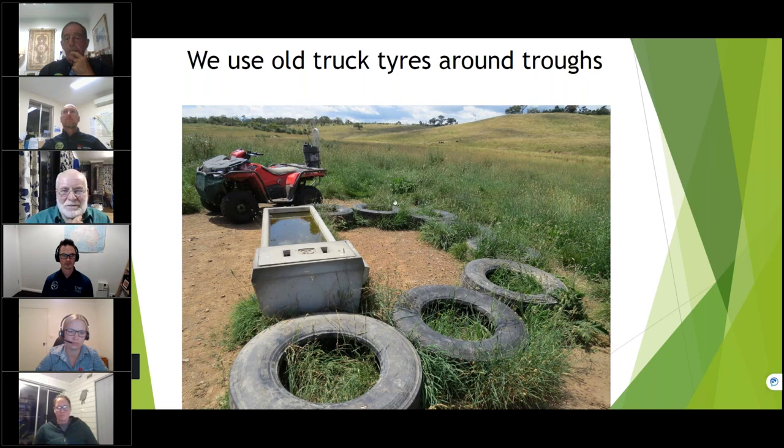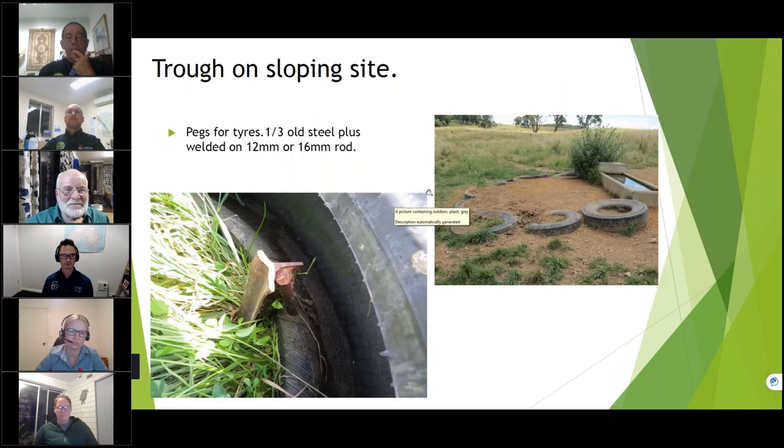We do have a bit of a lag time here. When we're putting these tyres down, just a simple thing I developed, we use pegs for the tyres, which are a third or could be a half steel post if you've got really deep soil. And then welded onto that is a piece of 12 mil or 16 mil rod, welded on at an angle. And that is just driven in, and the rod holds the bead of the tyre and holds it perfectly in place.